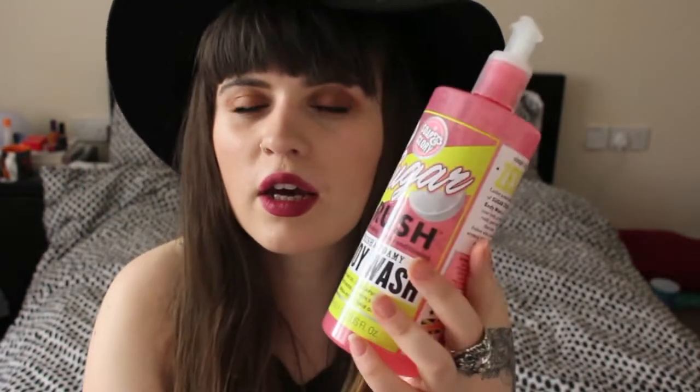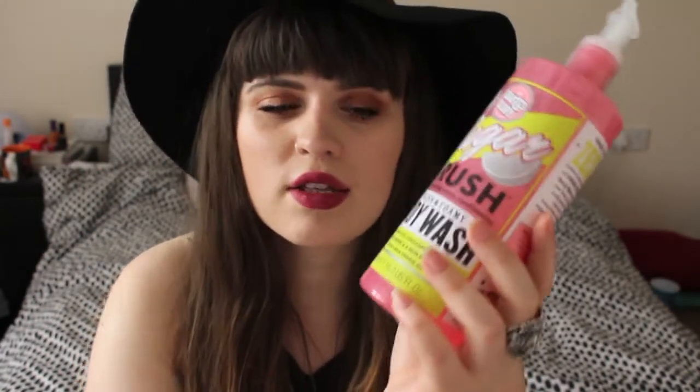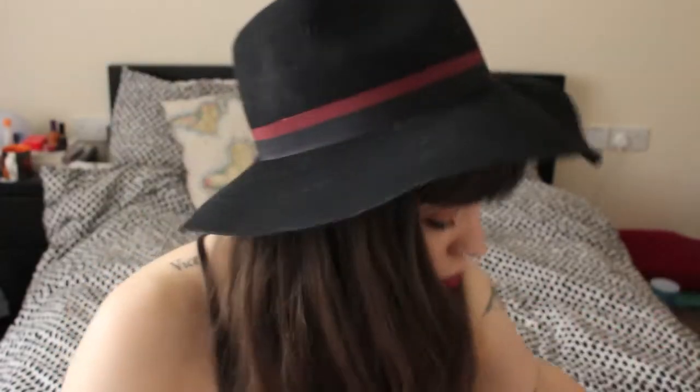First of all, I've got the Soap & Glory Sugar Crush body wash. I really like this body wash. It's like a creamy texture, so it's not just like a bog standard wash which just washes your skin. It's kind of nicer on your skin, and I really like the lime smell. So I would recommend that body wash if you're in the market for one. Also, if I've done any reviews for anything, I'll leave them down below.